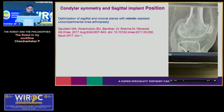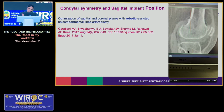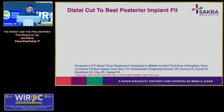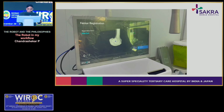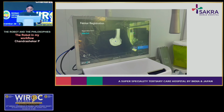Posterior condylar symmetry. If you see, by changing the implant sizes from one size below and one size up, you exactly know how the implant is fitting to the condyles, both the medial and the lateral condyle. Posterior condyle. So this is the validation of the CT points.